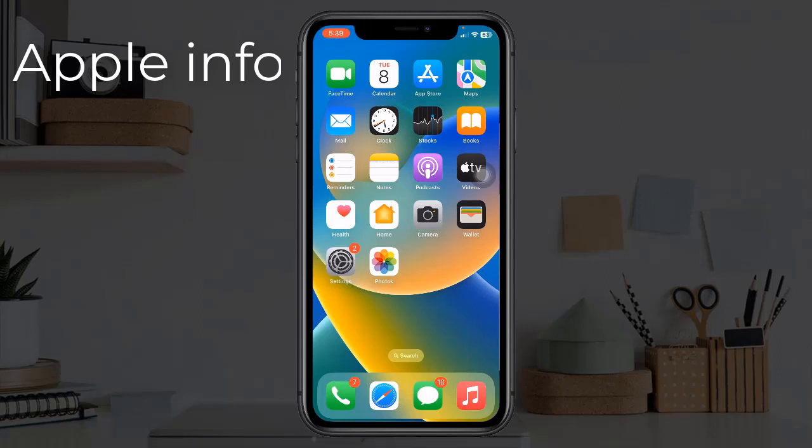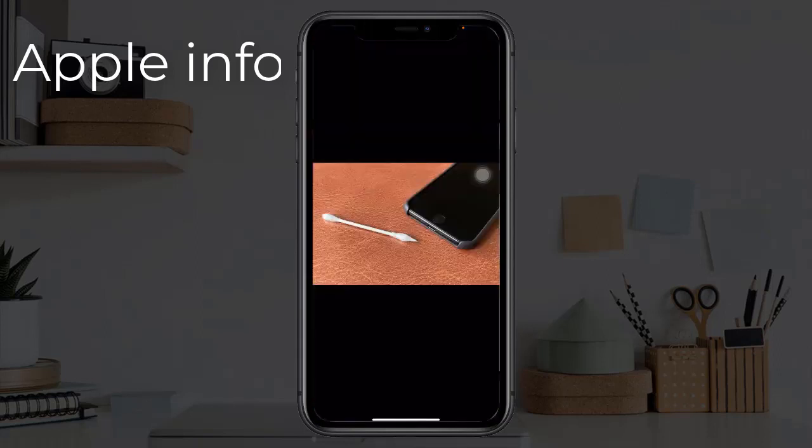Solution 2. Check the charging port. If your device is not charging at all, you should check the charging port for any dirt or debris. Your device will have trouble charging if something gets accumulated in the port. Once found, clean it with some tools or compressed air.